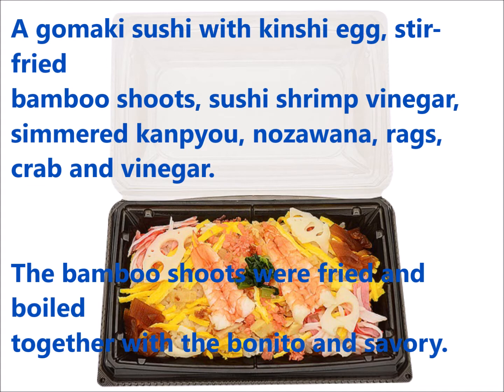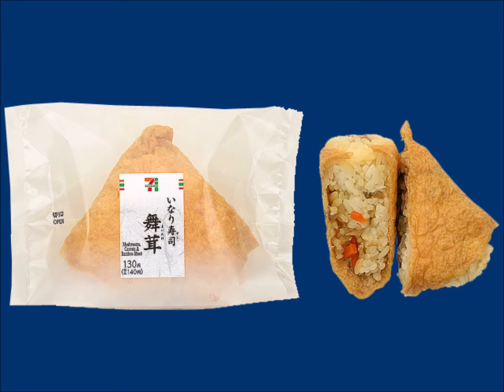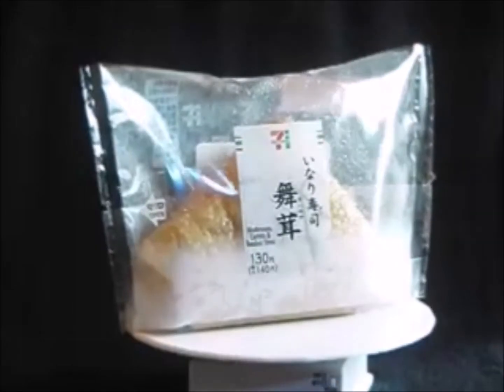The bamboo shoots were fried and boiled together with the bonito and savory. This is a must-try sushi using maitake mushrooms with texture, flavor, and umami. Carrots, bamboo shoots, and the addition of fried tofu were combined with inari skin of juicy texture.